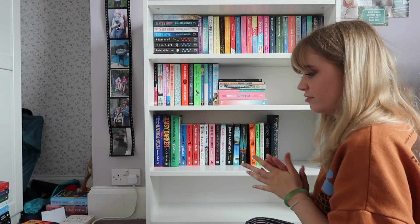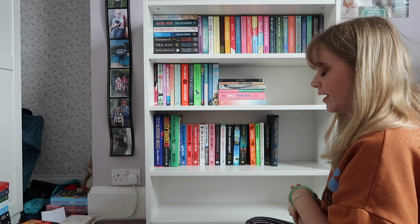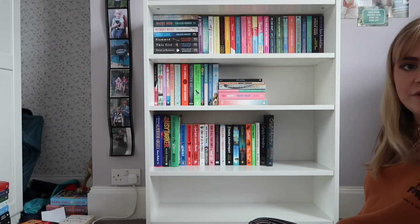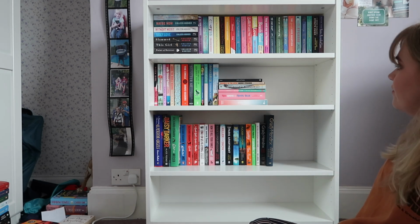I am going to pause for a bit, assess what I want to do with my unread books, and then yeah, that is all my read books so far. I think that looks pretty good, to be honest. I'm very pleased with that.